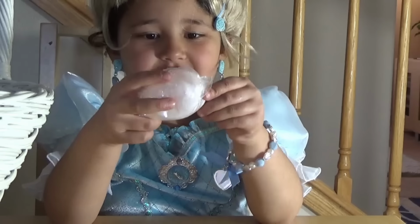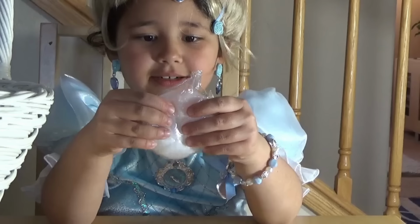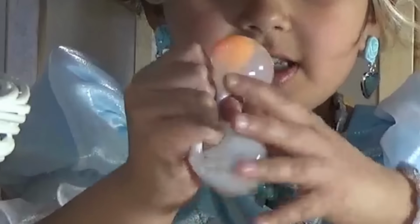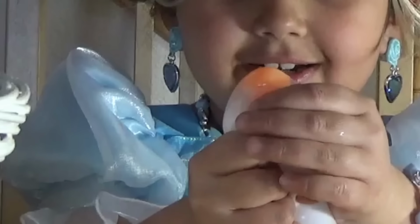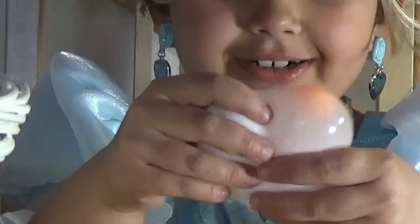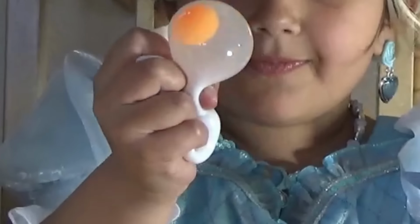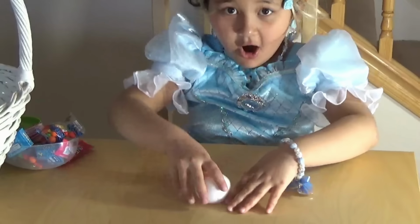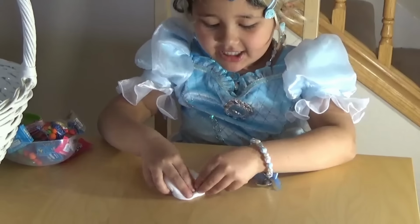I got a squishy egg. How did you know? It's squishy. It feels wet. It feels like it's water. There's a green ball in here. It's a yolk. It's an egg, honey. It looks like a little bit boiled egg. Yeah. Oh, you just saw that split.